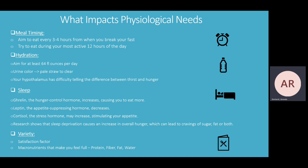Fiber actually helps with the release of these hormones, but also with sleep and cortisol, which is our stress hormone. It may stimulate more appetite, and we're more likely to hold on to weight when our cortisol is spiking and we're stressed. This is how stress and appetite interact in terms of holding on to weight as well. Research shows that sleep deprivation causes an increase in overall hunger, which can lead to cravings of sugar and fat or both. So, of course, you want to make sure you're ticking those basic physiological needs. We're drinking, we're getting stress relief, we're sleeping, and we're eating all throughout the day. They're not to be surpassed in terms of basic healthy lifestyles, as the weight becomes the side effect when you focus on health and an overall healthy lifestyle.